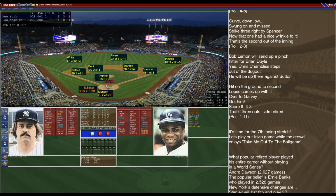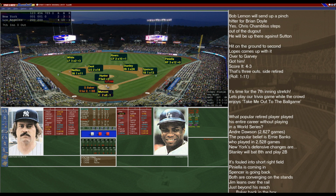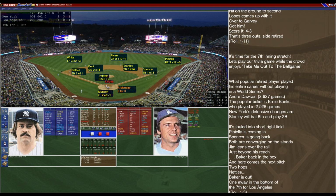So Dusty Baker up to the plate now. He'll lead it off for the Dodgers in the 7th. If Hunter's still in there after 127 pitches, that's going to be off the 1 column. That's going to be a ground ball to the 3rd. Nettles up with it, over to 1st. But the Yankees do have the luxury of being up by a game. And Nettles gets him for out number 1.